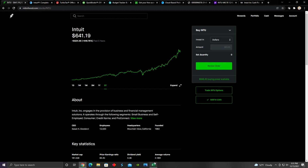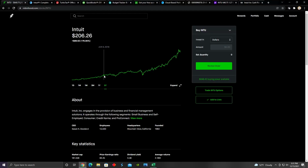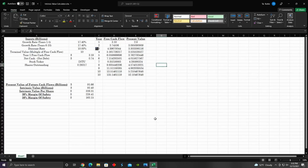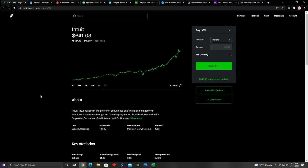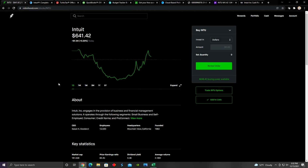So if we wanted to buy this business at a 30% and 50% margin of safety based on the business's current free cash flows, we would want to buy in at about $230 per share or about $160 per share. But considering where Intuit's share price is right now, it doesn't seem like, from a value investing perspective, based on this particular model, that Intuit presents a strong buying opportunity at the moment. But obviously, based on different assumptions for the future of Intuit's business operations, we might be able to see Intuit as a buying opportunity at the moment. But it definitely depends on each investor's individual analysis of Intuit's current cash flows and share price.